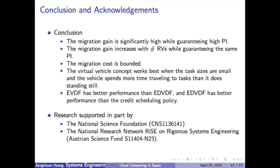Here are the conclusion and acknowledgements. We conclude that, first, the migration gain is significantly high while guaranteeing high performance estimation. Second, the migration gain increases with the number of real vehicles while guaranteeing the same performance estimation, showing economy of scale. Also, the migration cost is bounded.